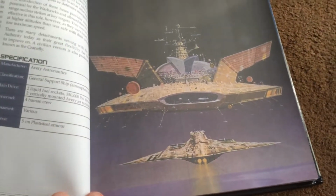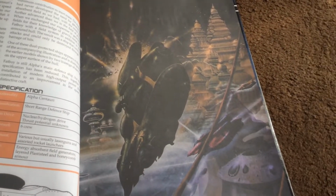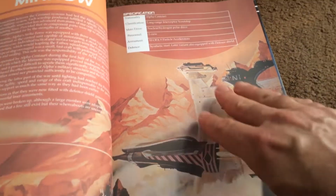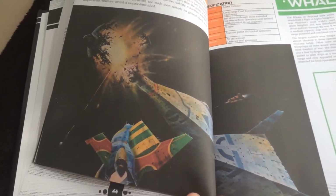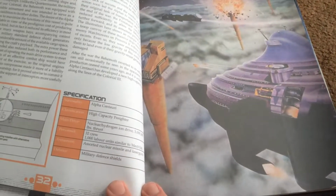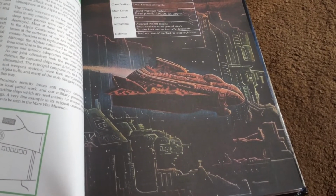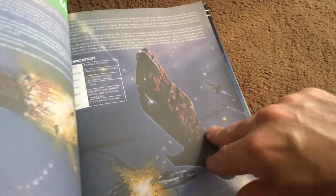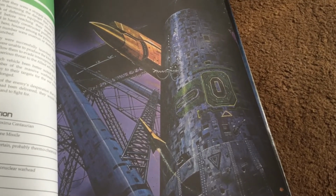Here's our cover picture. And those were all Earth ships. This is the beginning of the Alpha Centauri ships. And this is the beginning of the Proxima Centauri ships. Like that one a lot. And that one. I thought the Proxima ships were cooler. Even the Alpha ships were cooler than the Earth ships.